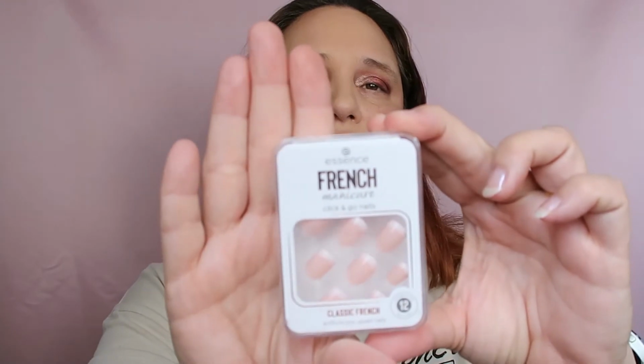I'll open it here. Okay, now let's take this one. This is from Essence. This is their French Manicure Click and Go Nails. This is in Classic French. Click and go. I wonder what it means, but it looks too small for me.